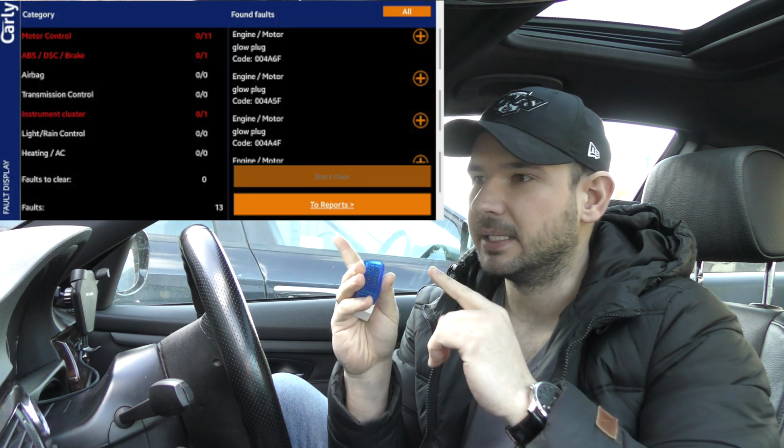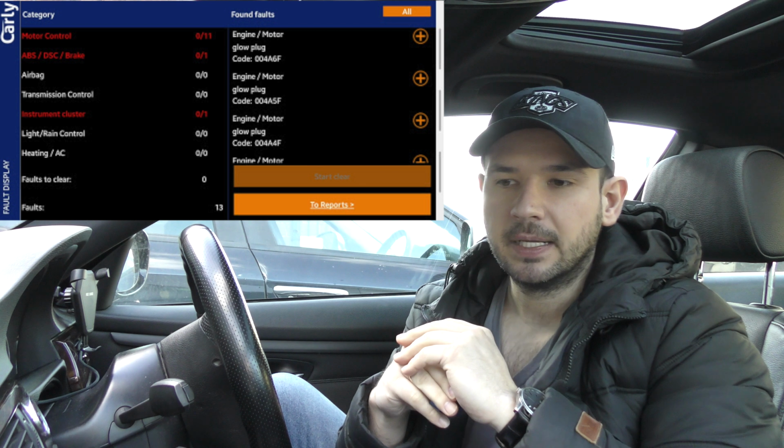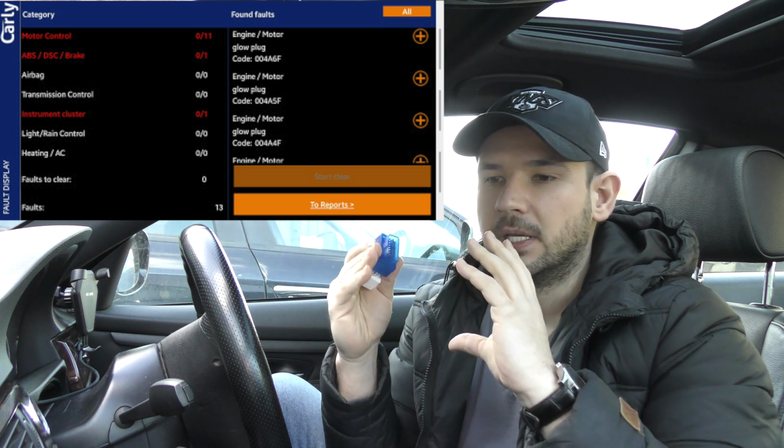And I just plugged it in quickly when the dealer wasn't looking, he just left me with the car. But you can say to the dealer as well, I'm going to plug this in, if you're okay with that, because I want to know what's going on with the car. And you can do all the diagnostics, whatever is wrong with the car. And you can see them here somewhere. I will show you the photo now.